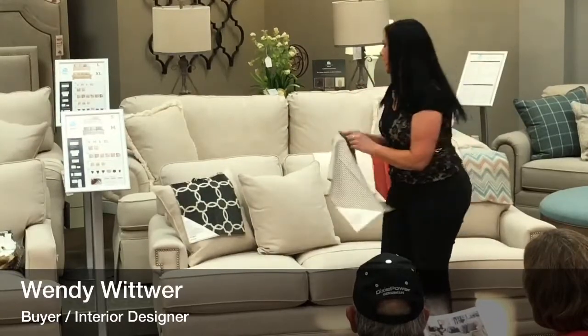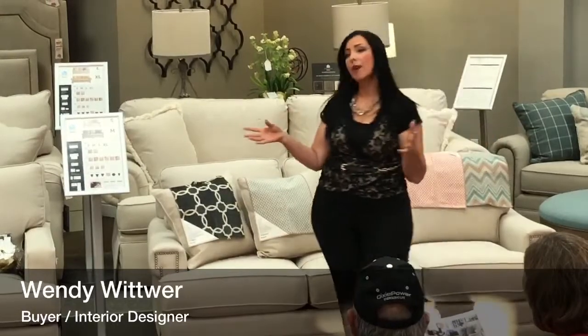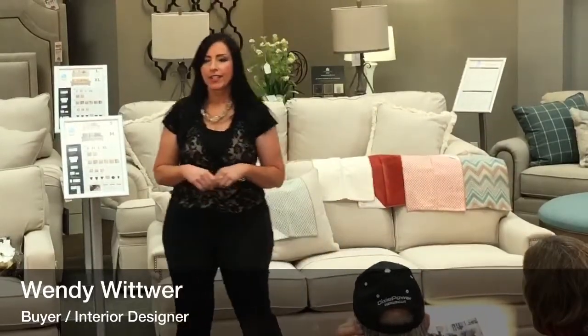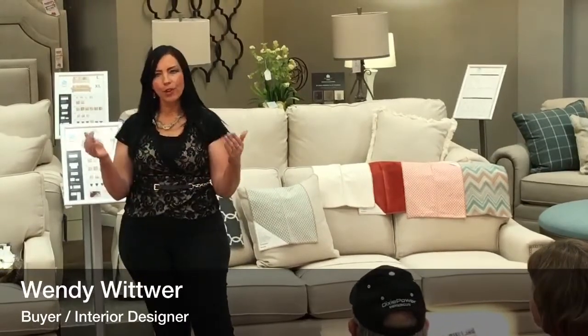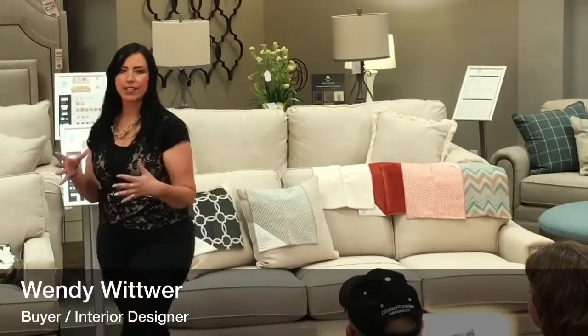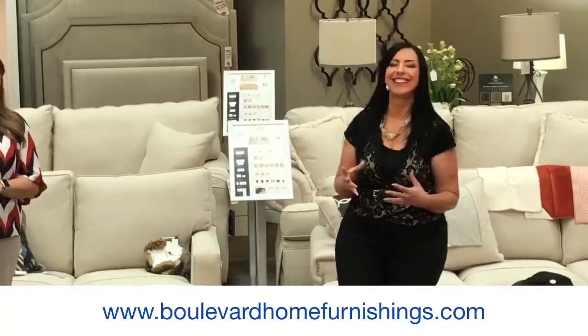Now it's really great to use a combination of different pattern sizes, because it's really more interesting if you have different pattern sizes. If you have all large sizes of fabric patterns, there's just too much going on. And if you have too many small patterns, there's just not enough going on.